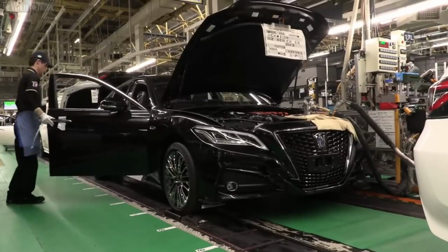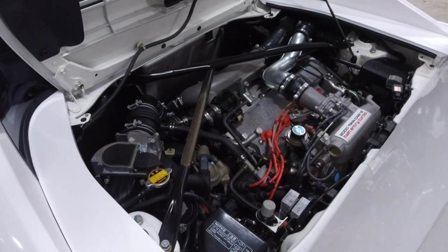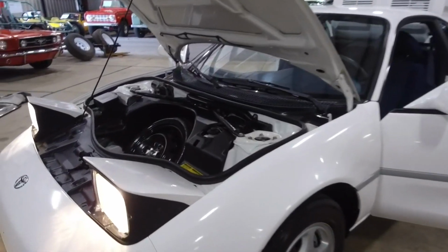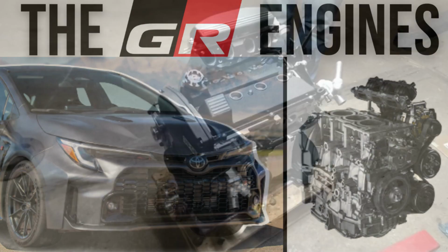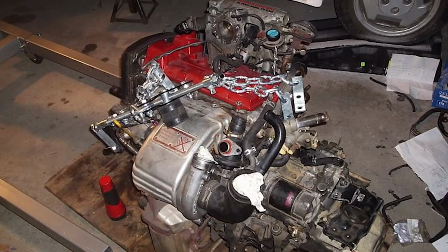I love the MR2 because you know it's got a good reliability from Toyota, and it uses either a 2.2 litre engine producing 130 horsepower or the turbocharged engine at 200, but obviously that's going to cost a little bit more. The engines, like I said in the GR86 videos last week, and the GR engines are extremely powerful and great to use for little fun drives.